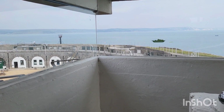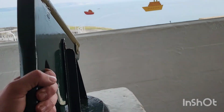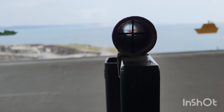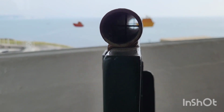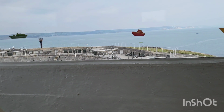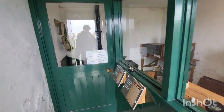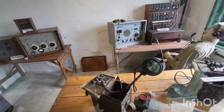Here we're within the observation post, where you'd have been able to stand, aim at the boats coming in across. As you can see, you get a good view of all of them as they come across the waterline. It's the signal office, where they would have sent out different signals using lamps and Morse code.